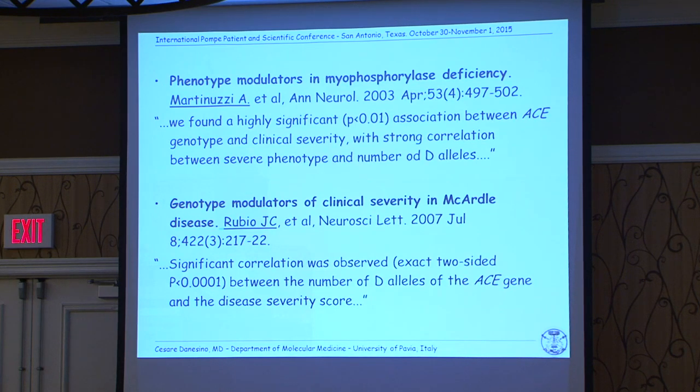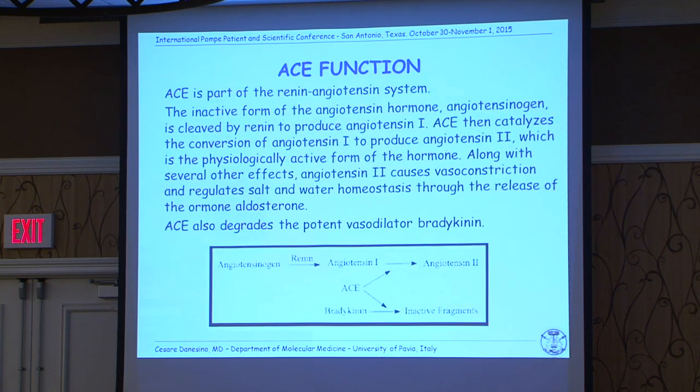To address this topic, we went through the literature and we found a couple of papers by different groups about another storage disease like McArdle disease, and this paper states that there is a gene whose name is angiotensin-converting enzyme, and that some different alleles of this gene may be related with different severity of the disease in that disease. What is angiotensin-converting enzyme? It's an enzyme which has apparently nothing to do with muscle function.